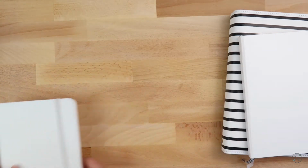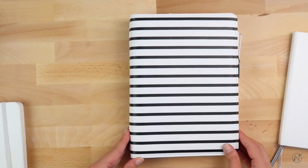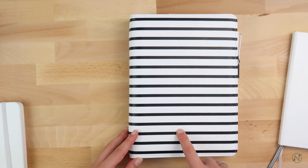So that's what this is. Then we will go into, I'm going to do this one last. So we'll go into my current planner, which is the Felicity Jane Note to Self binder.